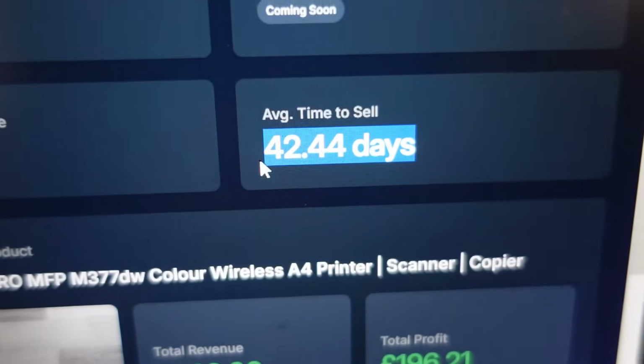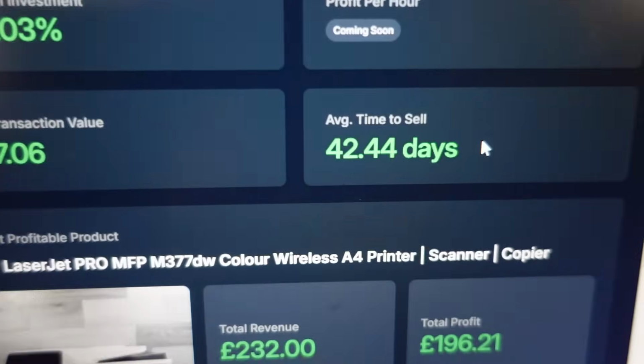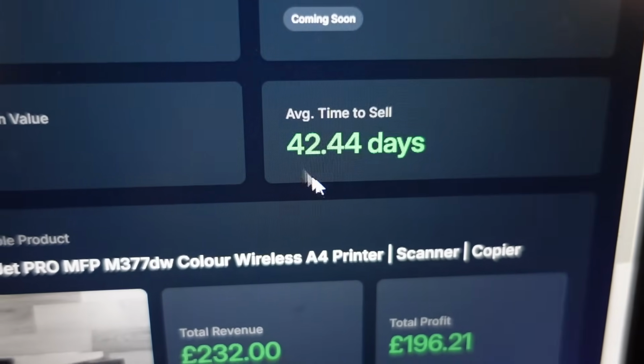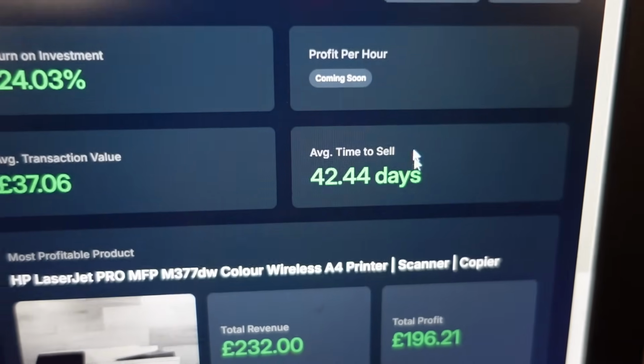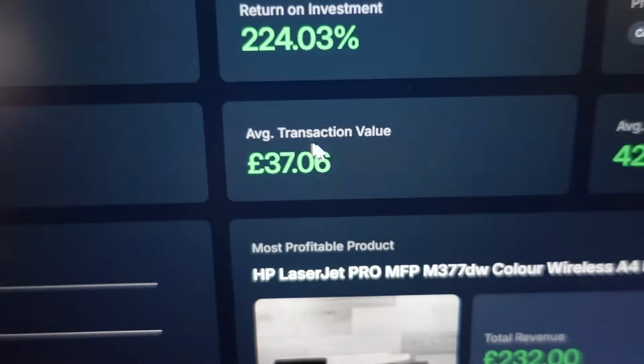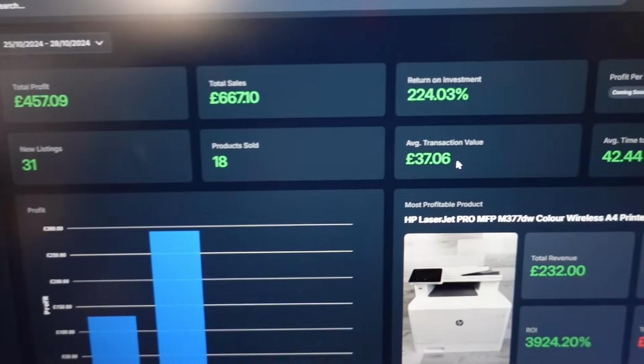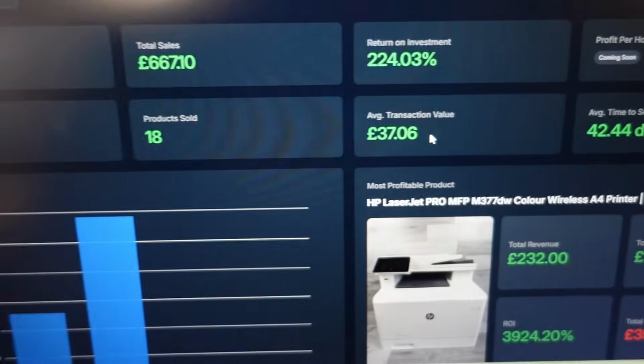One thing I am working on is this average time to sell. As I go through the products, you'll see that there are a couple of older products in my store that have sat for a long time, which has increased this average time to sell. Ideally, I'd like to move this to under 30 days. I'm super happy with the average transaction value. There are a couple of punchy sales like this one, but let me pick them all and go through them and show you how much money I made on each one.